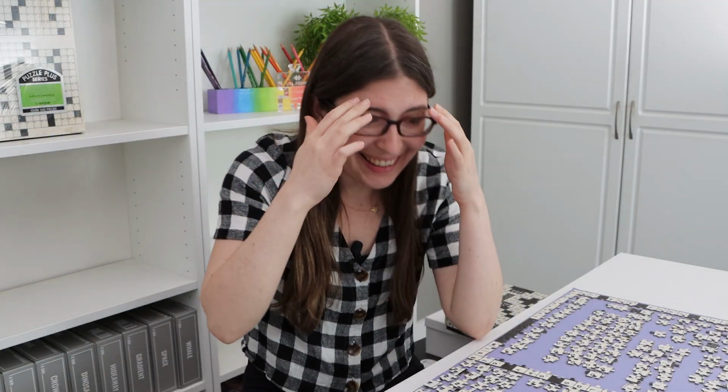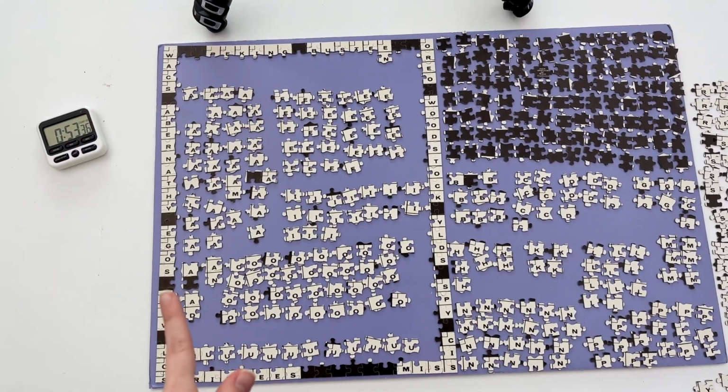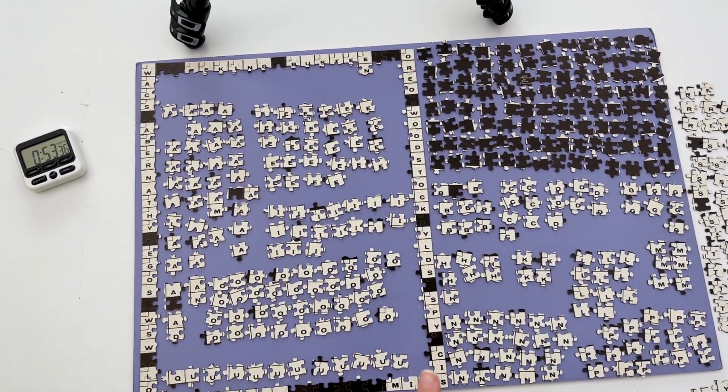Oh man, this puzzle is also no joke. It's been almost an hour and I only just finished the sorting. I haven't actually put anything into the puzzle yet. So I did finish the edge. That went together fairly quickly.